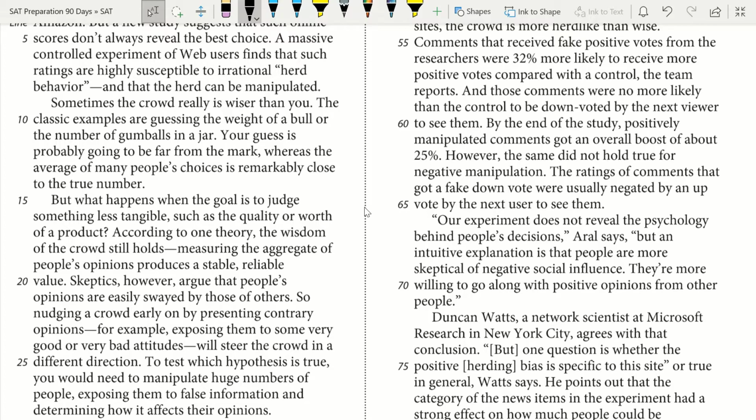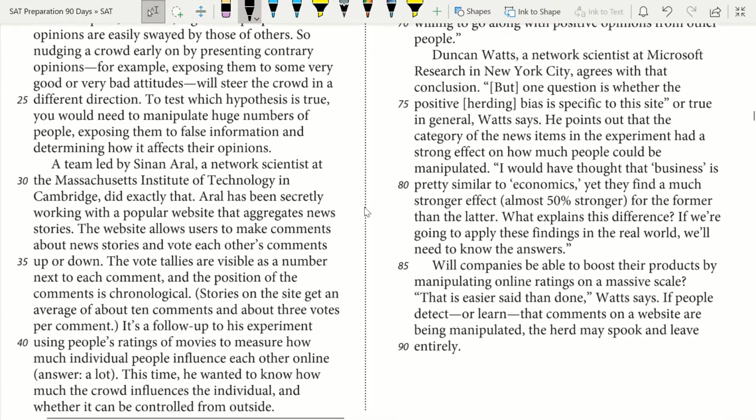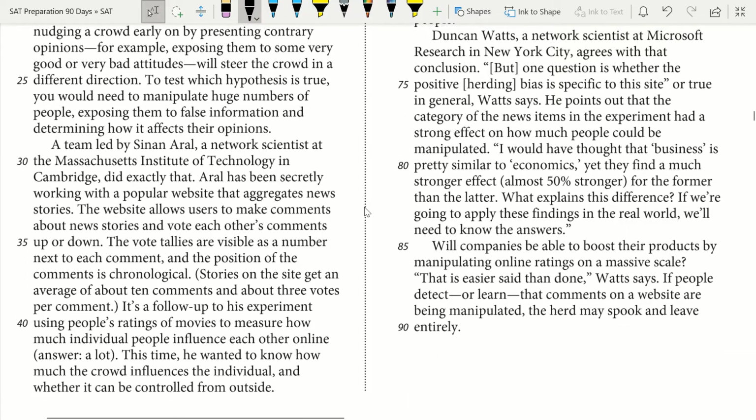They're more willing to go along with positive opinions from other people. Duncan Watts, a network scientist at Microsoft Research in New York City, agrees with that conclusion. But one question is whether positive herding bias is specific to this site or true in general, Watts says. He points out that the category of the news items in the experiment had a strong effect on how much people could be manipulated. "I would have thought that business is pretty similar to economics, yet they find a much stronger effect, almost 50% stronger for the former than the latter."